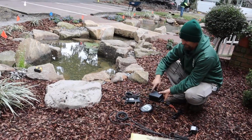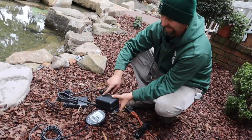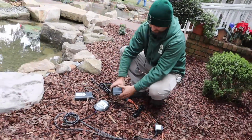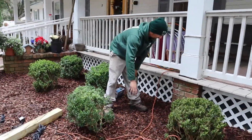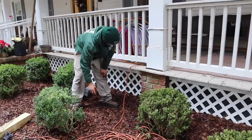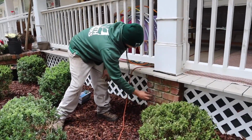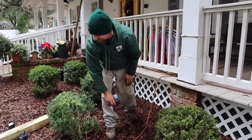We have our lighting transformer with a photo cell here. This is cool because when the sun goes down, the lights come on, and when the sun comes up, the lights go off. That's nice. So all this will get mounted onto this post, and whenever they have their guy come out, they'll be able to run their electrical conduit right up to here, and they might even mount a box right here on this brick pillar, and we'll be able to get all of our electricity into there. Right now, everything's running off of our extension cord.